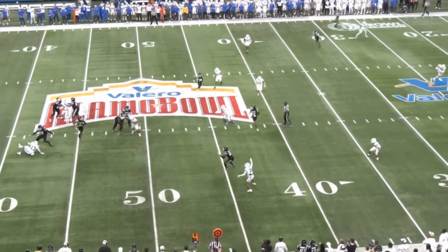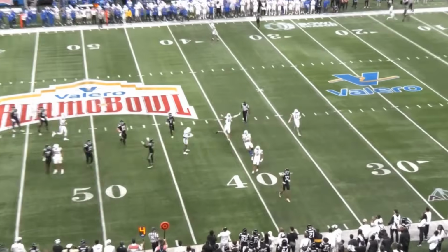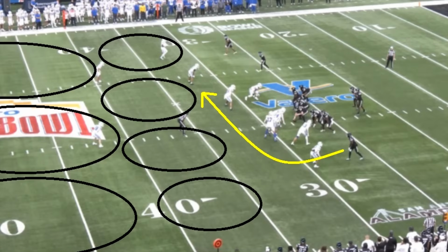And so, okay, that's just a negative. It is. But now let's talk about some of the positives. And I got to say, I don't know if I've ever seen... Well, let me show you a play, and then I'll talk about it and gush over it.